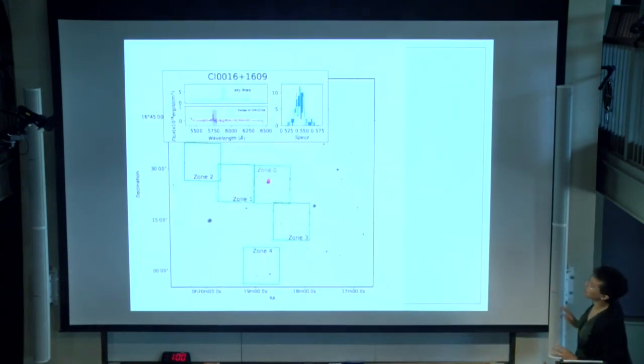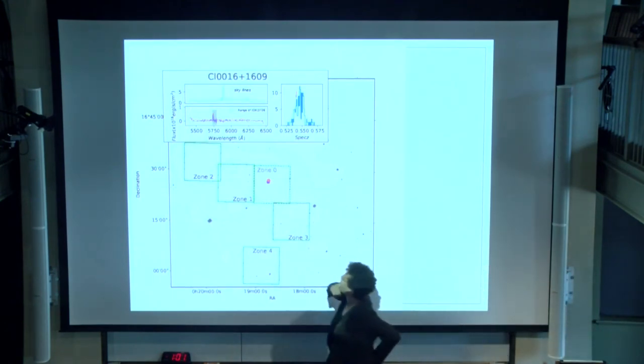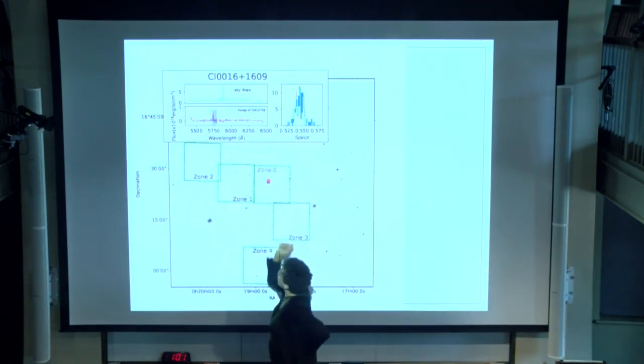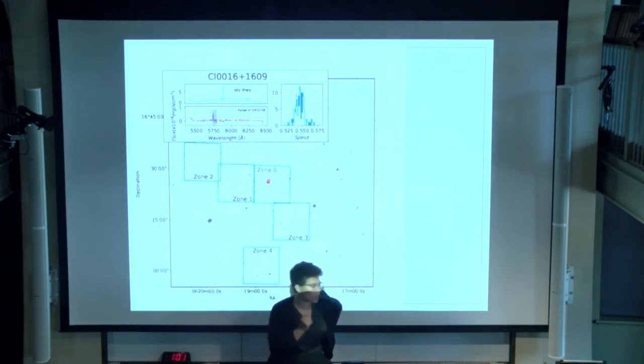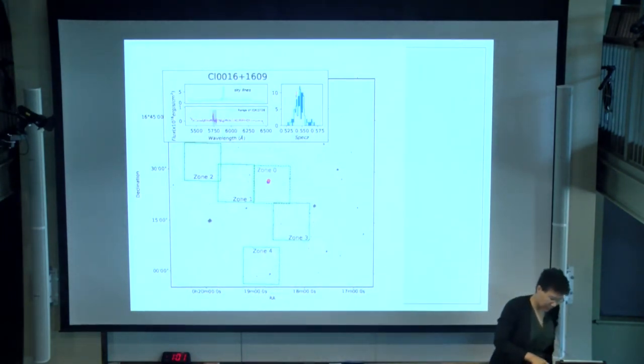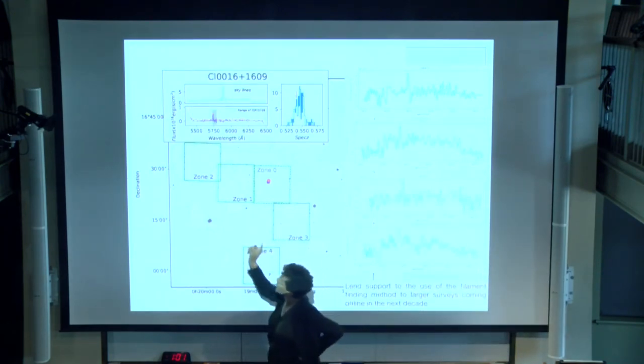So, the final new result is where these two galaxies are, outside of the cluster core. That's very good, right? Our two emission line sources are right here. And we're currently working on zone 2, where we've already found 10 possible sources. I'll show a few of them here. And we still have zones 3, 4, and 2 to look at.